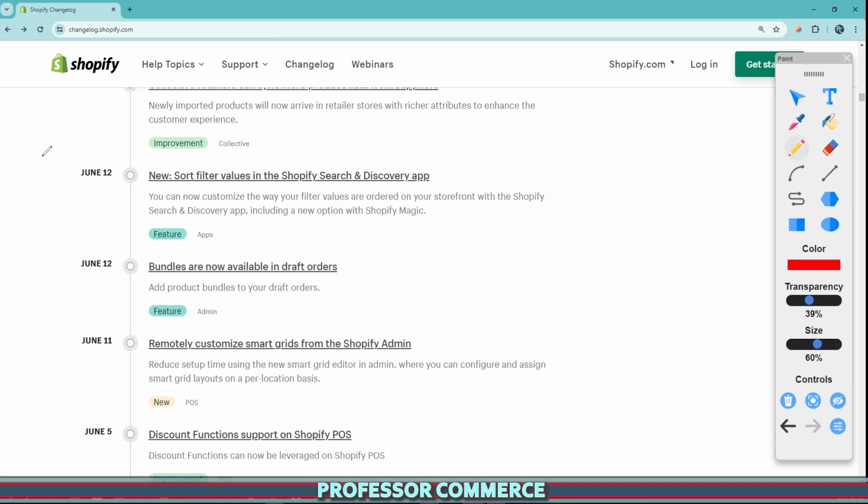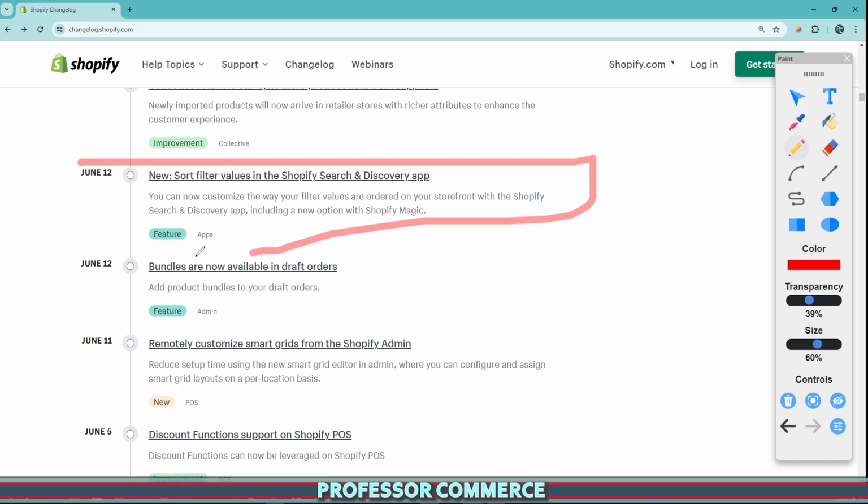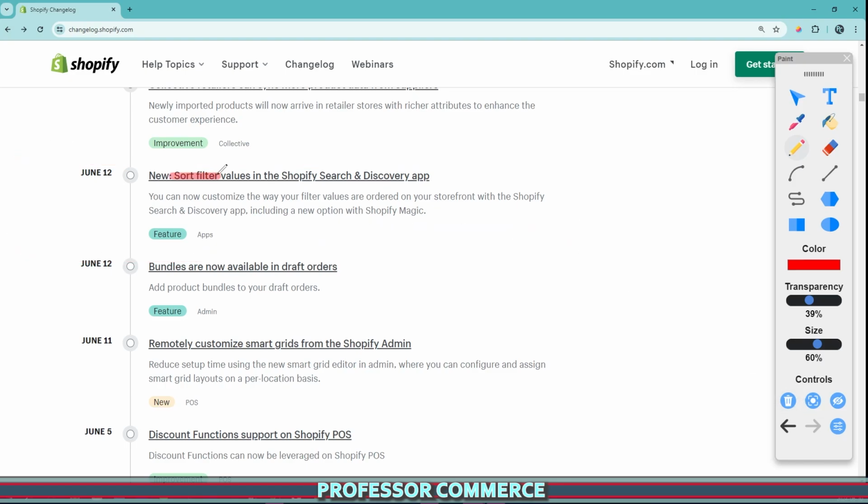Well, this is a fun little update. So there were a few mentions of the Shopify Search and Discovery app in Summer Editions 24, but I think this wasn't mentioned as clearly. So it says there are new sort filter values in the Shopify Search and Discovery app. So you can now customize the way your filter values are ordered on your storefront with the Shopify Search and Discovery app, including a new option with Shopify Magic. So there are a lot of keywords here.